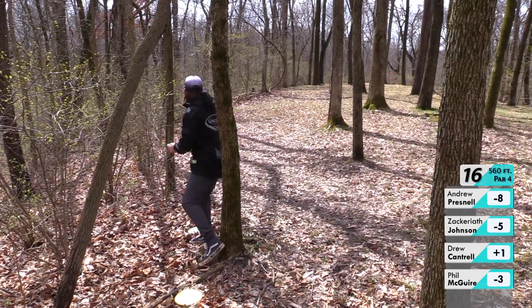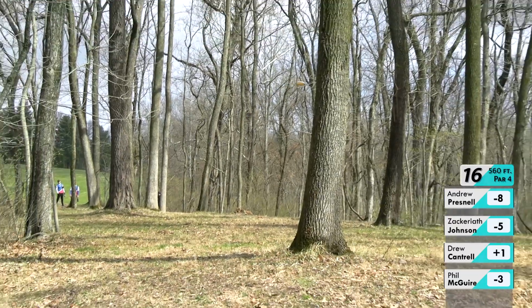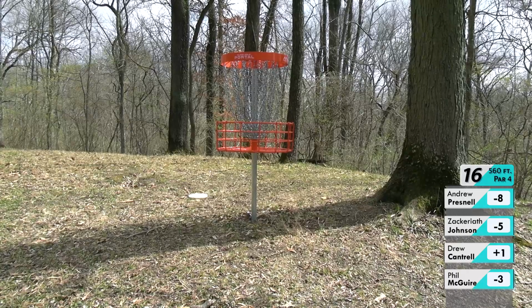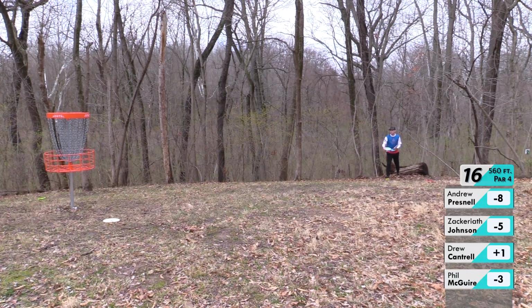Yeah, Phil's in a very weird spot. This is tricky from here. It looks open on his left side for that backhand shot, but you have to pull it so far right. Yeah, and he hits it perfect. Drew got really far up here, too. He did.